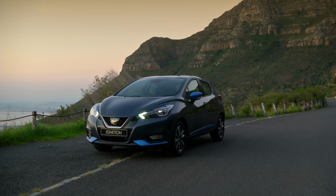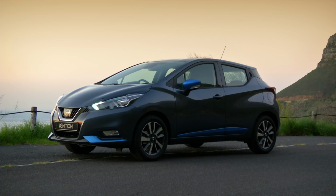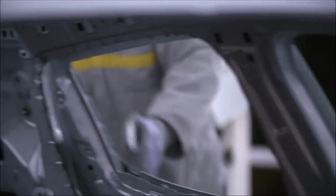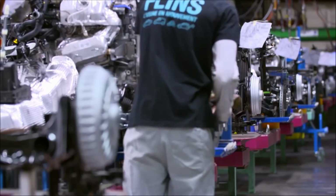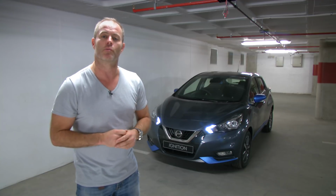Totally different from a looks perspective. This isn't just a subtle facelift, this is an extreme makeover, an all-new car. In actual fact, the Micra is built in the exact same plant in France as the super popular Renault Clio. It's even on the same wheelbase, but the dimensions are ever so slightly different. The Clio is a little bit longer overall length, and the wheelbase a little bit longer too, but the Micra sits a bit higher and is a little bit wider.